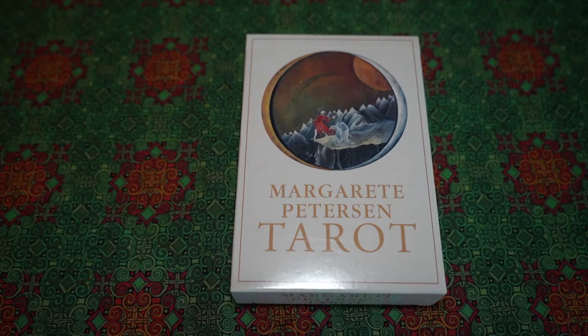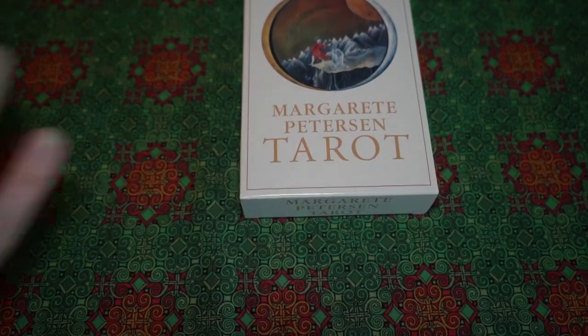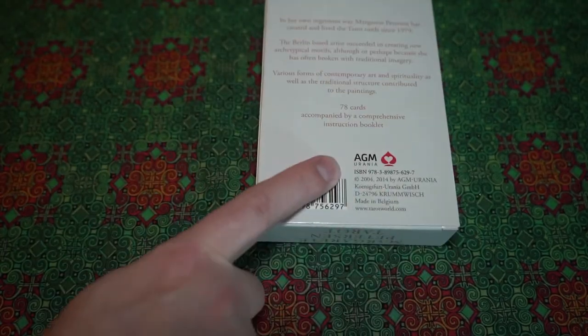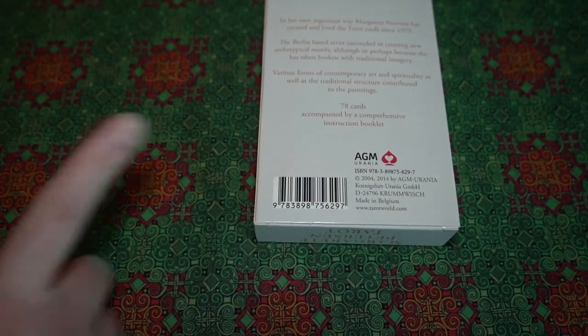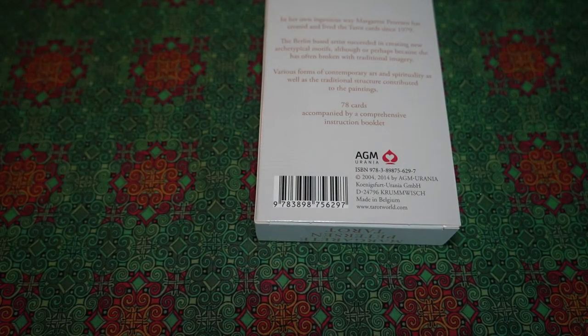So anyway, I thought I'd share that with you. And this is the Margarete Petersen Tarot by A.G.M. Urania. Still in print, somewhat. I think they're coming out with the newer one.